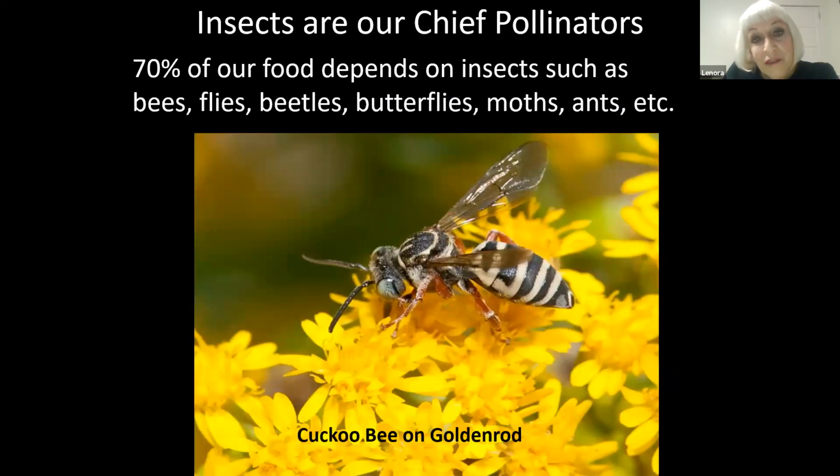So 70% of our food depends on insects. That is a reason to care about them. Even if you don't love them, you need to be respecting and honoring them because they are a great part of your food chain. Incidentally, when we say pollinators, that's almost a code word for bees.